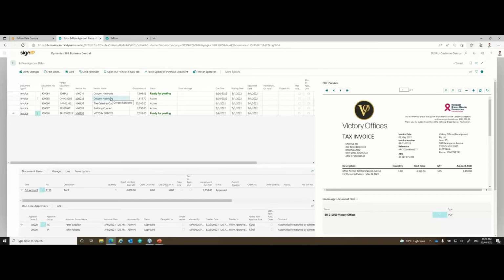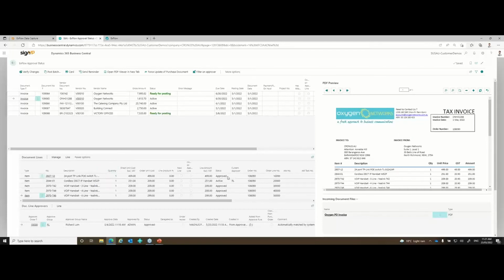The other purchase order invoice has the status active. If we look at the lines here, we can see that almost all the lines are approved, except for the second line. And we can also see here that the unit cost on the invoice is $251, but my order unit cost was $209. So this has now thrown a price variance. And this invoice line has been sent to Richard for approval.